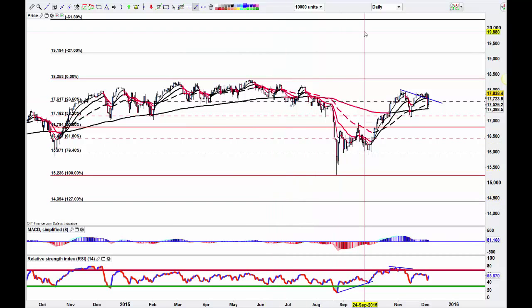So I'm just concerned that we may just drift until we get into the 16th, and then we'll see some action at that stage. So it's a pretty tight box at the moment, from 17,160 to 17,900. Alright, so we're in an apex and could go either way. So let's look across the other indices. DAX.